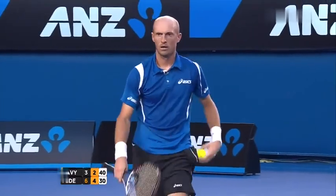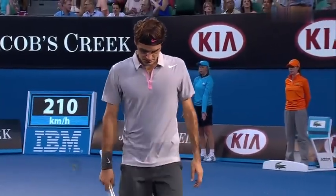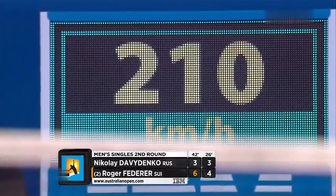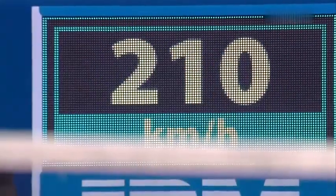Game, Davydenko. Pretty convincing service game from the Russian. Ball change, please. He's still down that break, though. New balls to come in the eighth game of the second set. Federer leads 4-3 in the second set, by 1 set to love.